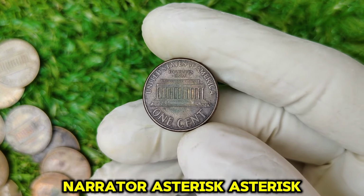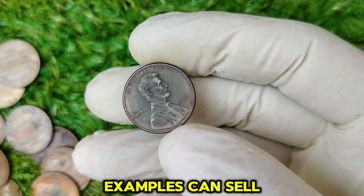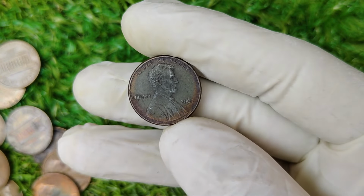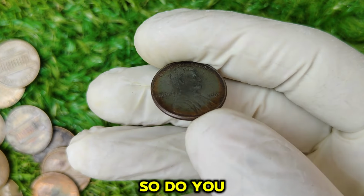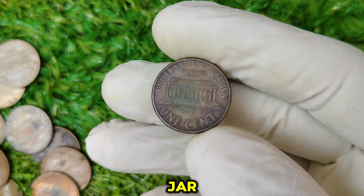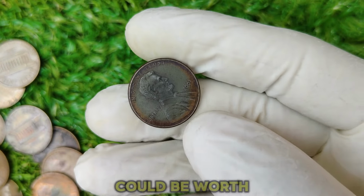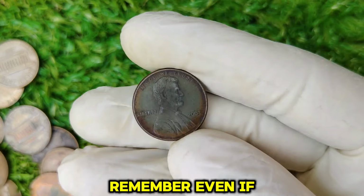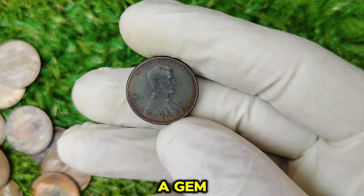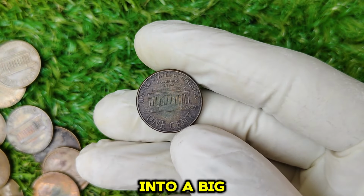Now, not every 2003 penny will reach this level of value, but even lower-grade examples can sell for a decent amount. In lower mint-state conditions, these coins can still be worth hundreds or even thousands of dollars. So, do you have one of these rare 2003 no-mint mark Lincoln pennies lying around? It's time to check your coin jar, old piggy banks, and anywhere else you might have spare change. You never know, what you find could be worth a small fortune. Remember, even if your penny isn't in mint condition, it can still be valuable to the right collector. And if you think you've got a gem, consider getting it professionally graded. Who knows? Your little copper coin could turn into a big payday.